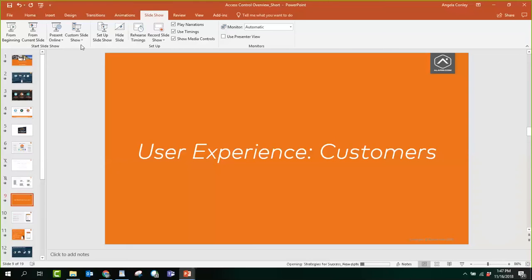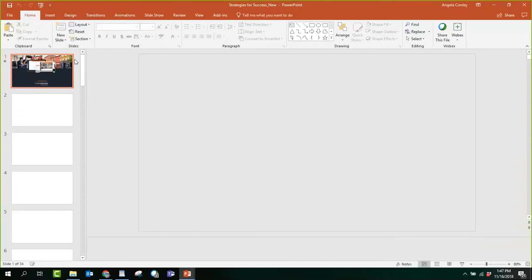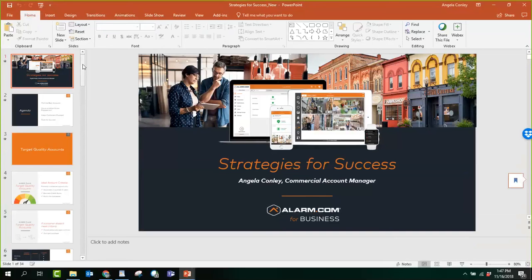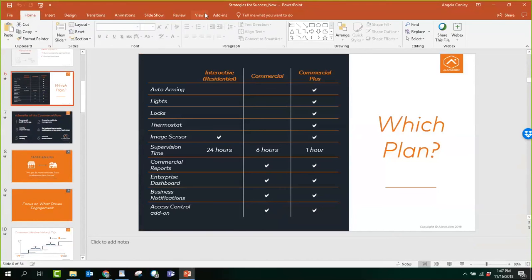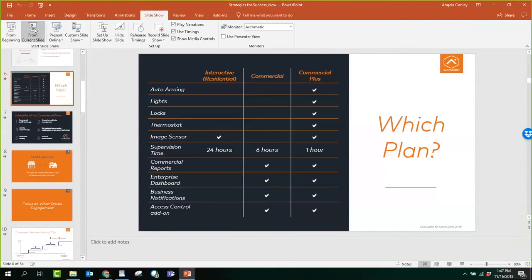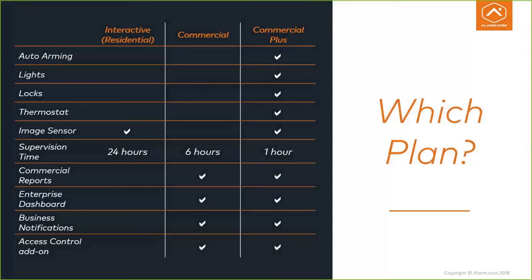There are 2 commercial service plans, and that's a great question. In order to use access control, they would need to be added onto a commercial service plan. And here's a breakdown of the differences between those. But we also do have the option for standalone access control. Perhaps your customer only wants access, or maybe they do want access and intrusion, but they're locked into a contract for intrusion for another 2 years with somebody else. You can still get your foot in the door with access control, and that standalone is available. You could also just do access control plus video. You do not have to have intrusion with it.